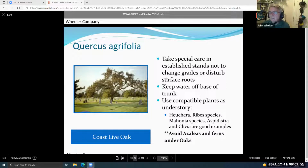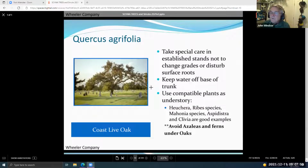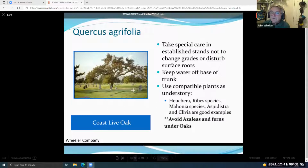Okay, don't change the grade or disturb the roots. They're used to growing by themselves, and they do best with very little interference from humans. Keep water off the base of the trunk. So this particular slide shows a tree that's not doing too well. And the reason for that is because it's in a cemetery and it does get watered a lot more than the tree likes.